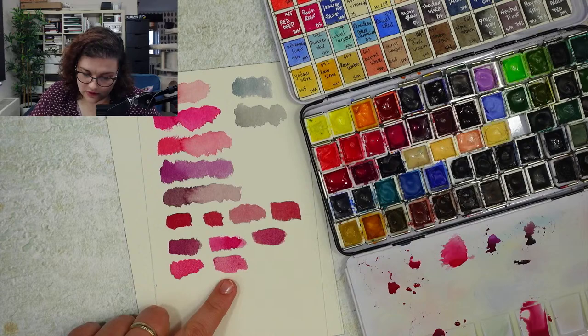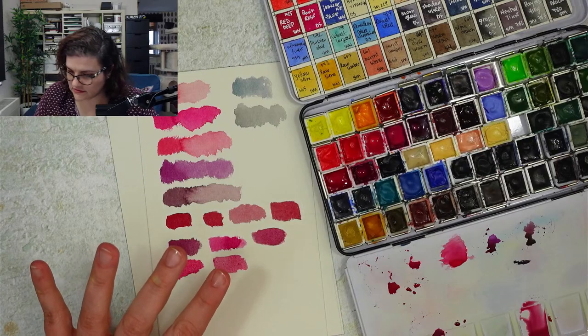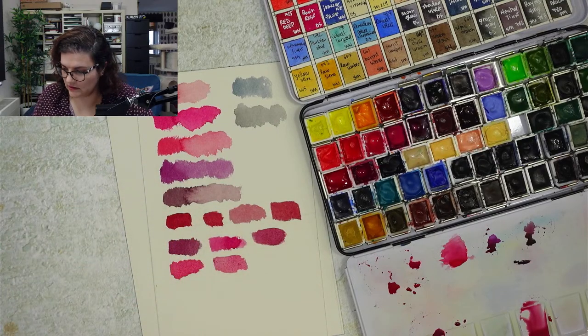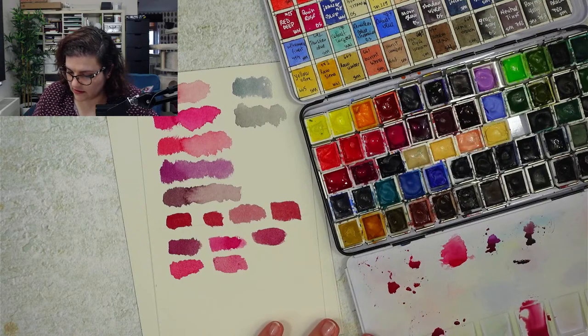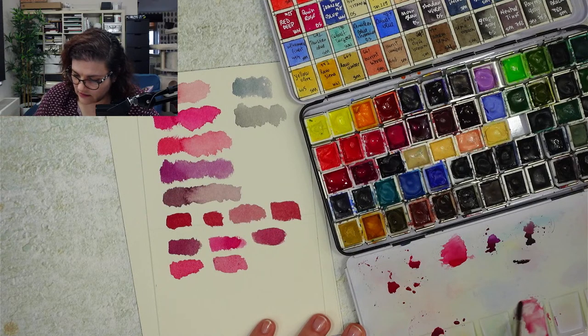Now, what I want to know is, and I'm going to have to clean up my palette. I don't like having stuff randomly in there, because I need workspace before I make a decision. I want to add the gray into the mix. I want to see what happens if I just add gray. That would be interesting.